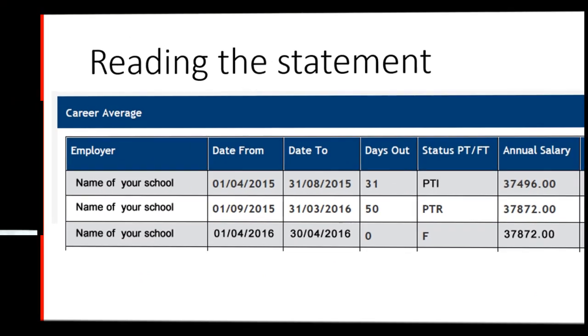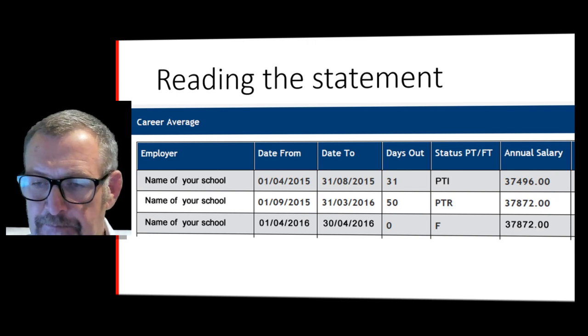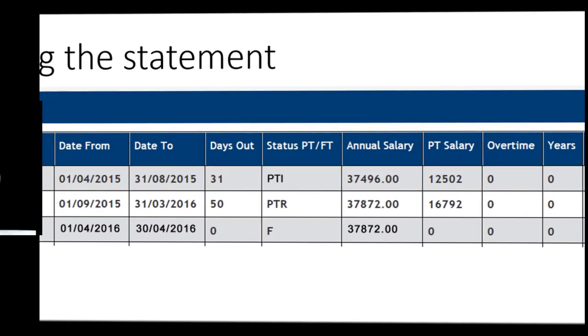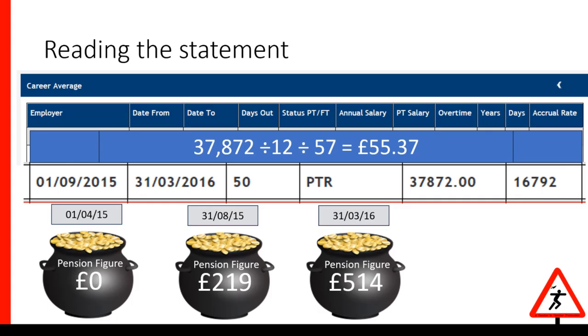Now, I know this video is about part-time work, but I'm sure some of you are looking at that last row in the table, the full-time position from April 2016, and looking at that part-time salary figure of 0. What is that about? Well, a full-time position pays 1/12 of the annual salary each month, and so it'd be the annual salary that can tell us how much was added in April 2016. Firstly, dividing the annual salary by 12, and then dividing that by 57 to give us how much is added. So in that month, we're just adding about £55.